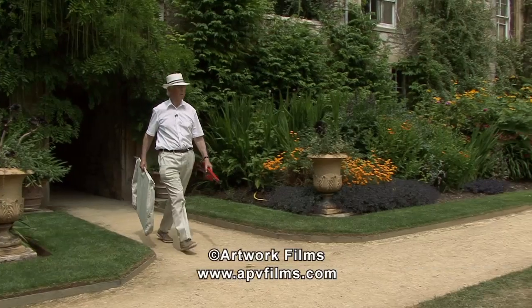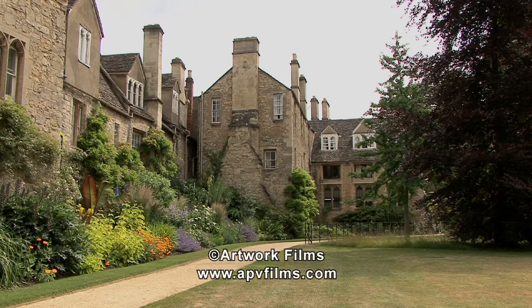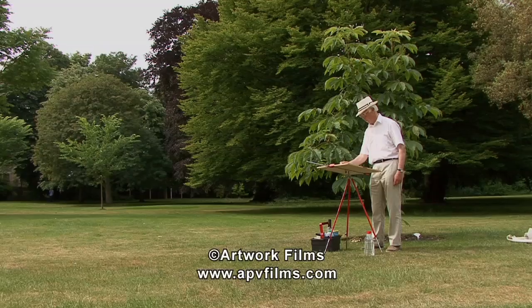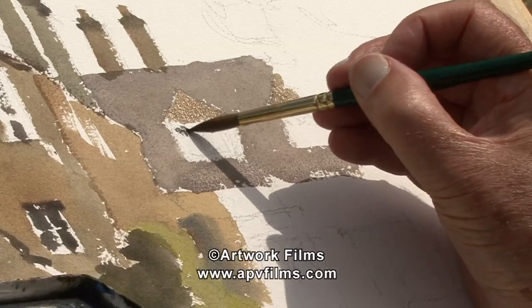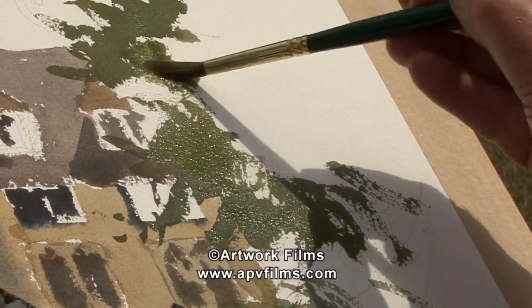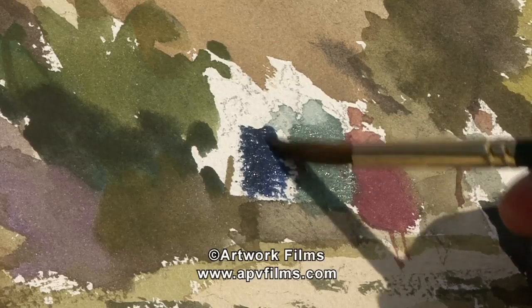We've come to Oxford and we've decided to come to the garden of Worcester College. Strangely enough, I rarely like dropping wet into wet. Everything seems to fade and disappear when I do that. But I'm all for painting wet against wet.